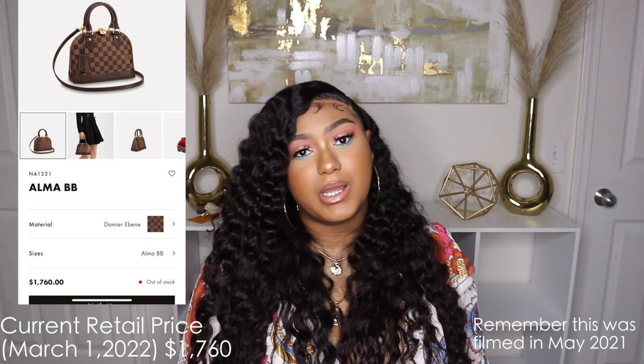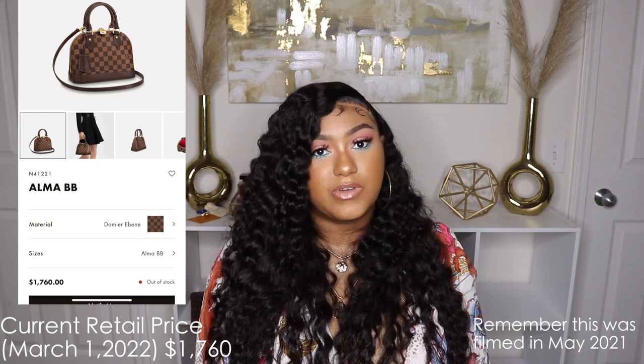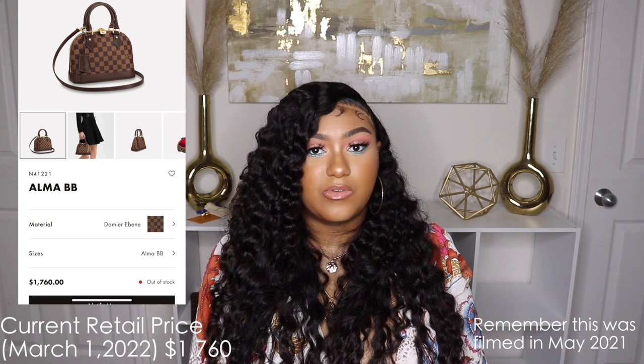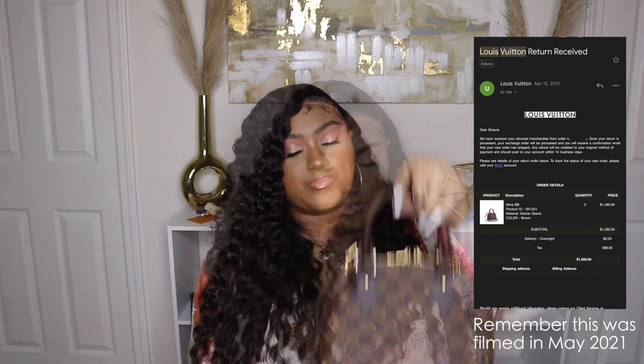So the current retail price for this bag, after Louis Vuitton's numerous price increases, is $1,480. After tax, I do live in Michigan. Our sales tax is 6% and I did pay $1,568. So if you want this bag, I highly suggest you get it before Louis Vuitton does another price increase.